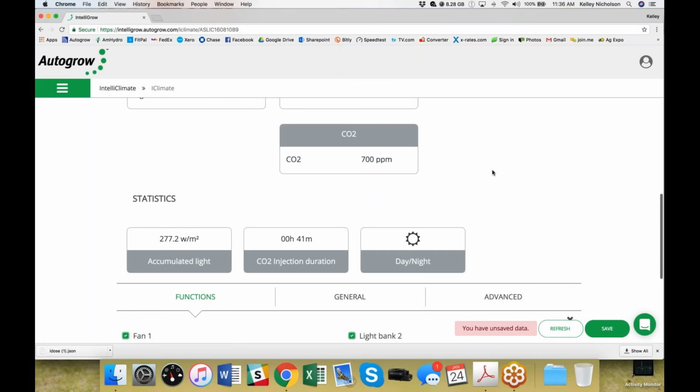Then we've just got some basic statistics, which is really nice to know. How much light have we had in the last 24 hours? And how much CO2 injection have we been running? So far at this time, we've had 41 minutes of CO2 injection for the last 24 hours. And then just this setting here that talks you through day and night.